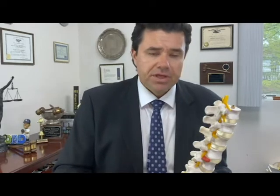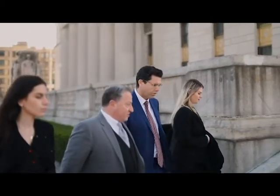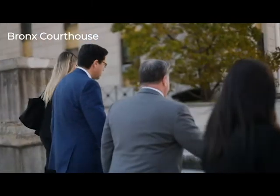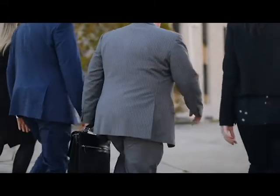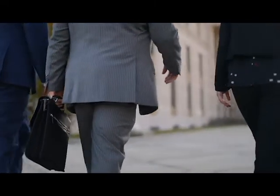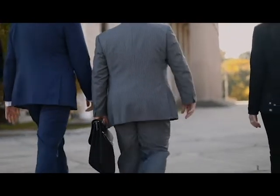Now, the other thing that makes a difference is where the case is venued. Because if you have a case in the Bronx, let's take a different scenario. Let's say you have unlimited coverage. Let's say you get hit by a Coca-Cola truck and there's $100 million in insurance and it's in the Bronx. The Bronx is what's known as a plaintiff's venue, where verdicts have been high for those bringing lawsuits. And so you'd want that case in the Bronx.